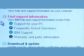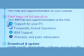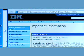Unlike so many standard help systems, Access IBM is tailored to your computer. That means you're not wasting time with info that doesn't apply to you.